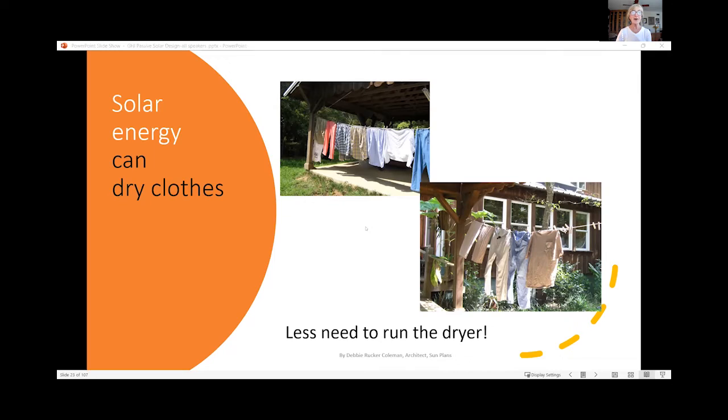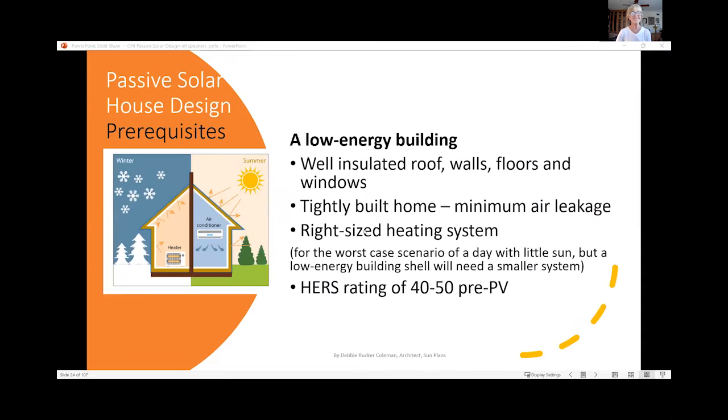And if there's a porch or a carport there, it's even better, because then if it starts to rain, you don't have to run and take them down.